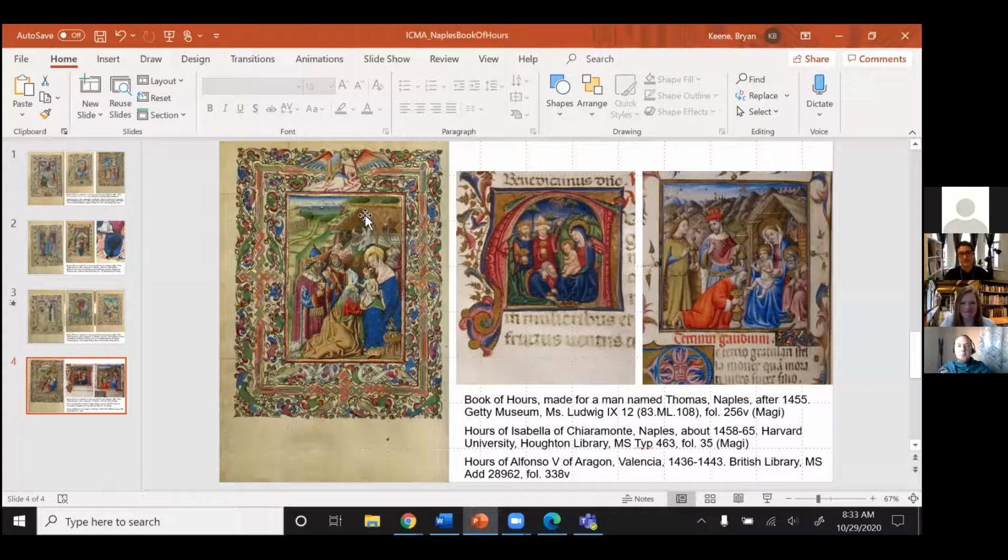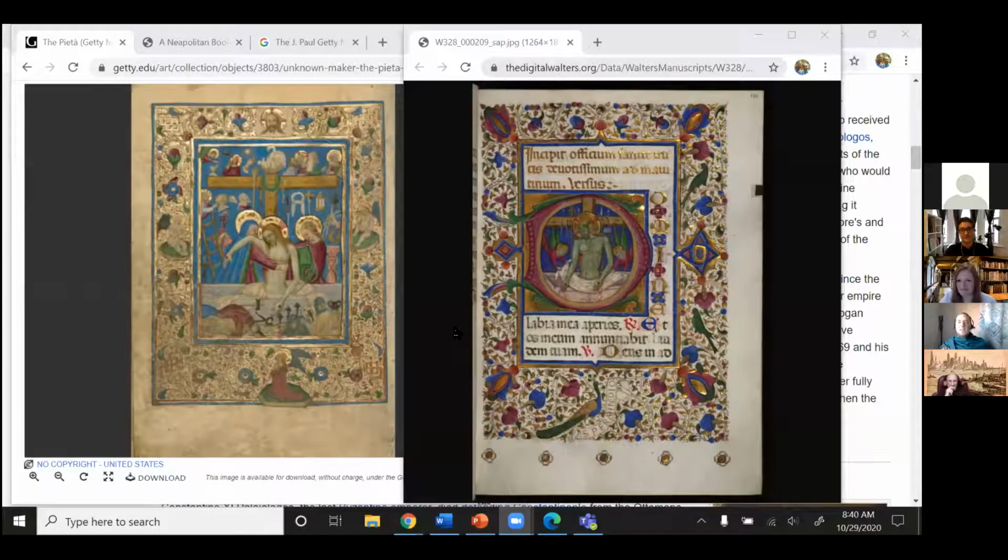But I did notice, since our dear friend and former colleague Christine Shaka is on, there is a manuscript at the Walters that has been described as related stylistically. It's also circa 1460s or so. There are a number of similar compositions. I don't recall noting any Catalan prayers in the Walters manuscript, but this corpus of material surrounding Isabella of Chiaramonte, I think, will eventually help us localize the book even more.